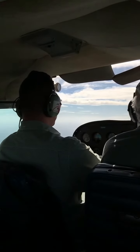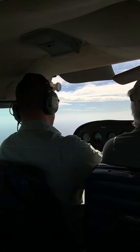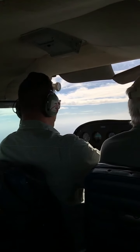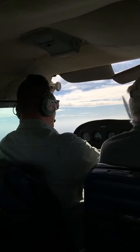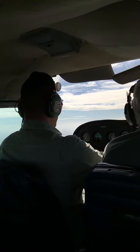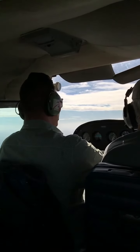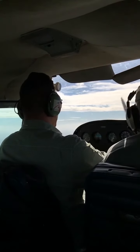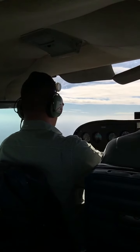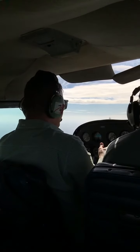Tampa approach, Cessna 84402. Cessna 84402, we're just north of the Zephyr Hills Airport. We'd like to practice holds over the Lakeland VORTAC at 3,500. We are a Charlie 172 slant golf. Cessna 84402, squawk 0117 and ident.